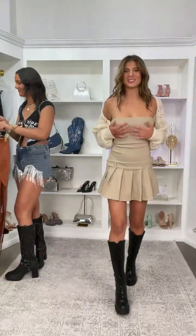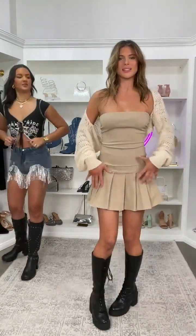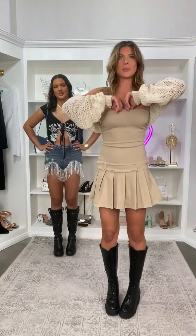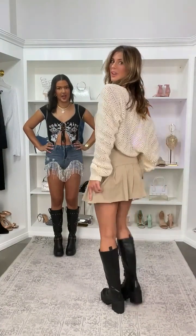Okay, well, cute. I've been dying to try this on. I've been looking for a dress like this, and it has the skirt attached. It looks like a skirt, like it's separate, but it's all one thing. So this is the preppy posh strapless mini dress. Fits you like a glove. It's really nice. It's really stretchy and soft. I don't know if you could tell, but I love this material.